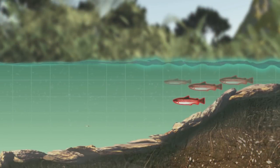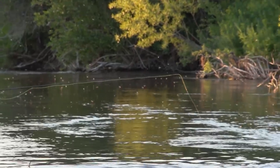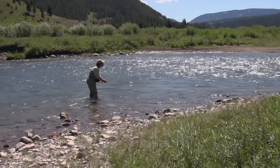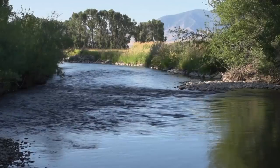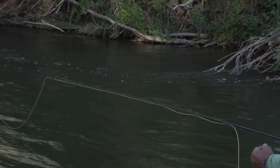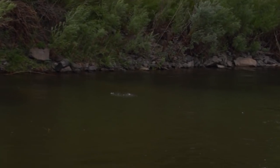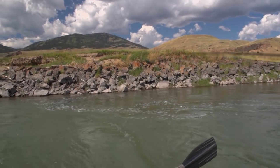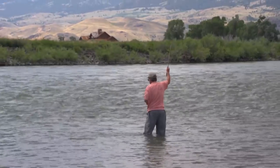In otherwise featureless water like the slow middle portion of a pool, look for the central thread of current that runs down through the pool. You can find this place by looking for the concentration of bubbles and other debris that run down through a pool. It may not always run right down the center of the pool, but can favor one side or the other, or it can be found in back eddies.